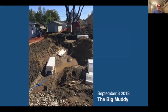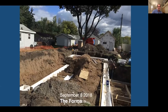Unfortunately, after we dug the hole, I don't know if you guys remember this, in September 2018, there was like 5 inches of rain. We just got torrential rain. And so we had to get a pump to pump out the mud that was in the hole. But thankfully, it didn't delay things too long. Here we are putting the forms in.